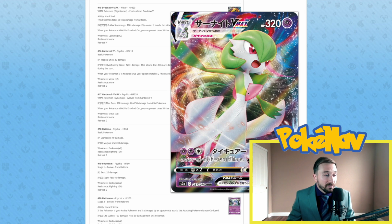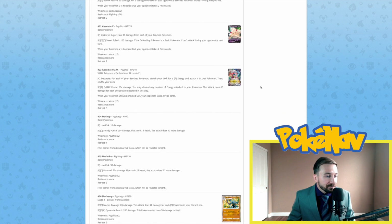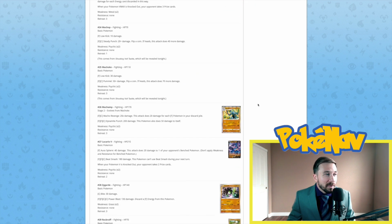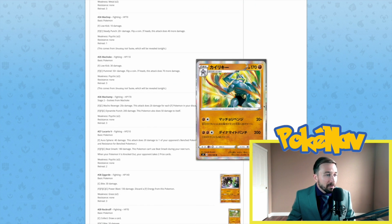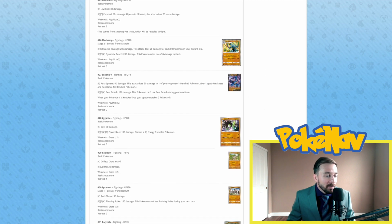This is one of a lot of people's favorite Pokemon, Gardevoir, which gets its VMAX version as well. And we'll just make our way down here. We've got a giant cake, otherwise known as Alcremie VMAX. There's that Machop that we had talked about before, which was the promo, but it looks like we will be getting that in this Champions Path set as well.